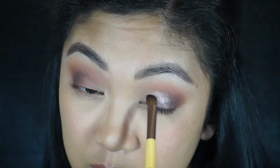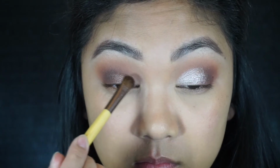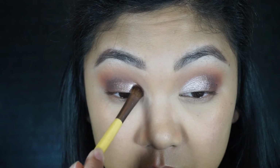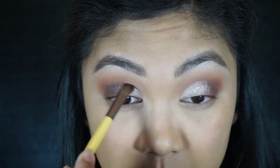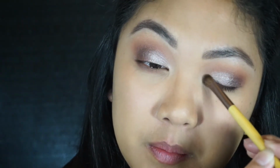I'm going to use this shimmery shade, which is one of my favorites. The inner corner, I'm going to take one of these light shades right here. I like this one because it has a little bit of a pinky shimmer in it.